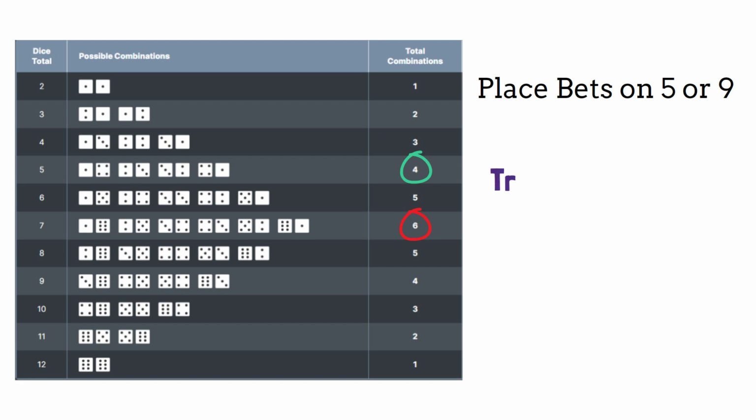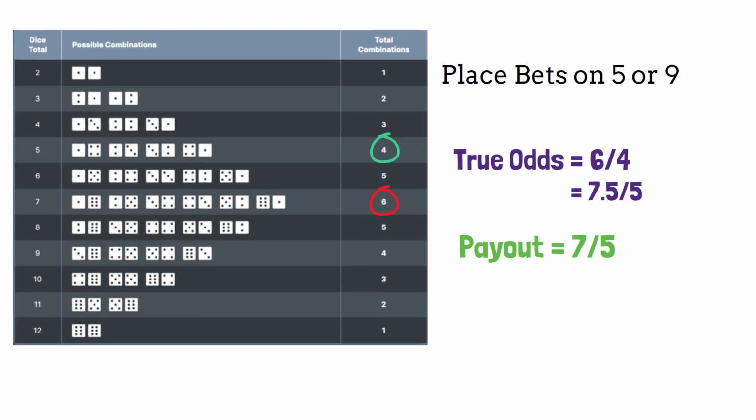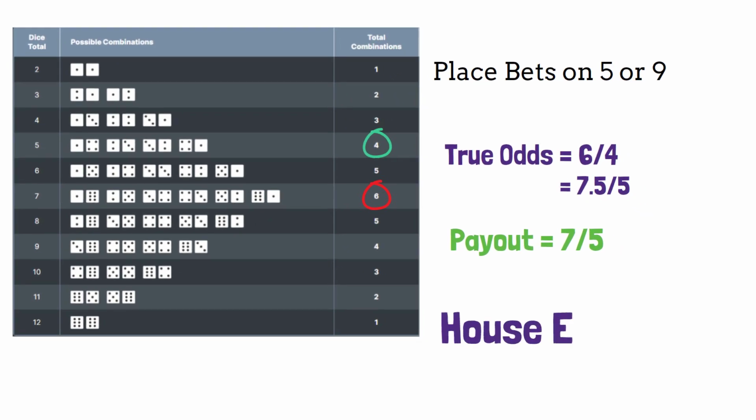Place bets on 5 or 9, we have 4 chances to win and 6 chances to lose. The true odds of this bet are 6 to 4, or for an easy comparison, it would be 7.5 to 5. With a payout of 7 to 5, again it's not too distant from the true odds, but the house edge has increased to 4%.